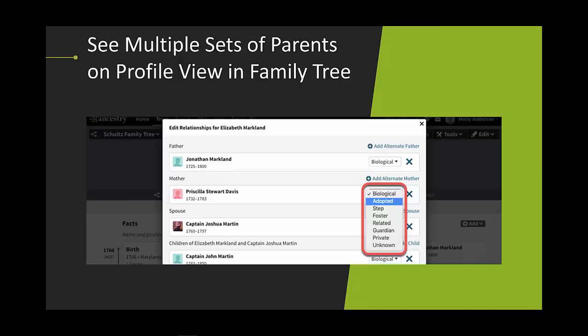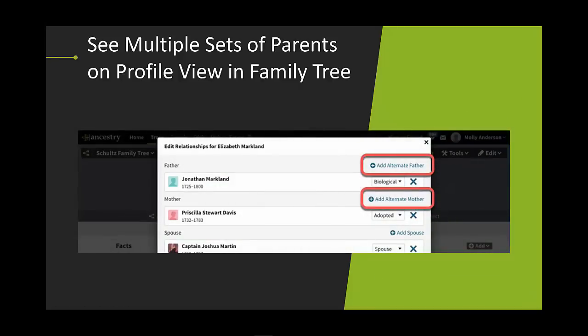Now, like I said, this screen has always been available. Again, here, this has always been available as well. On that same screen, you can add alternate parents or additional parents. So you can add additional fathers, you can add additional mothers, and there's lots of situations in life where some people may have even more than 2. And so you can add as many as you want. As far as I know, I don't think I've ever added more than 3, but I imagine you can add more than that. You just need to make sure you set the nature of the relationship.